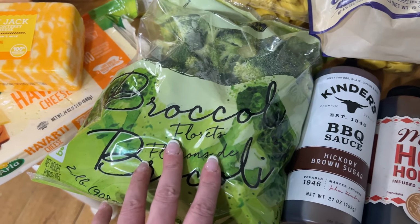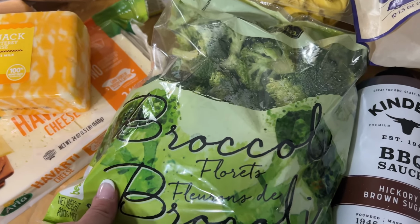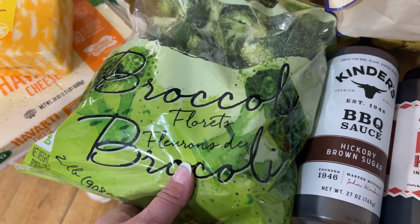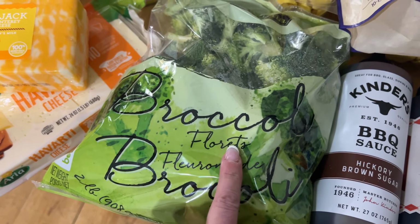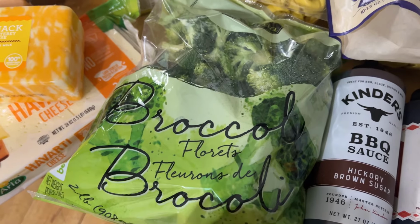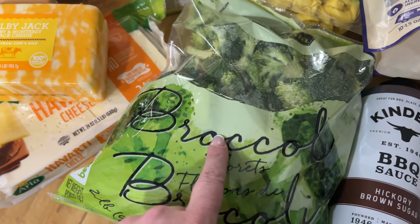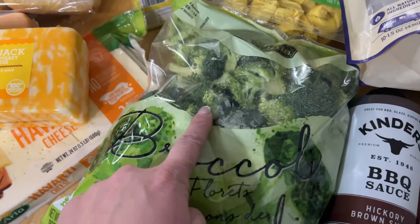Got some broccoli florets. If you've been following the issue with broccoli at Walmart, don't get those ones. But these ones here at BJ's, just fine. And I've been craving some roasted broccoli. So this is going to end up being probably my lunch for the week.